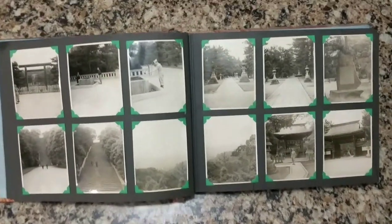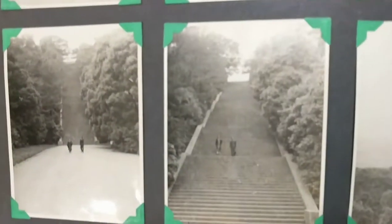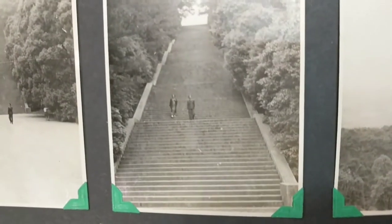And we have, let's see, more photos. So again, outside scenes. It looks like some kind of landscapes. Beautiful steps. Look at that. Wow.